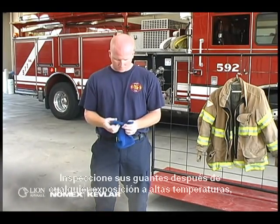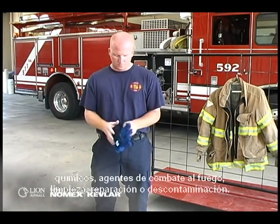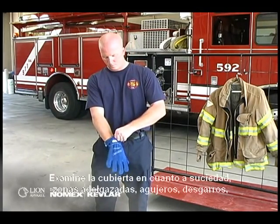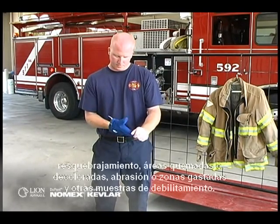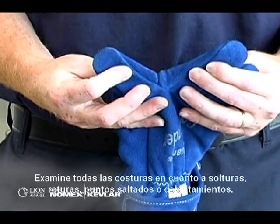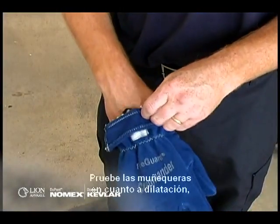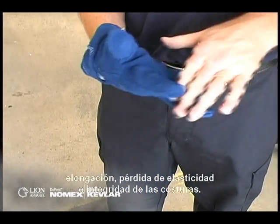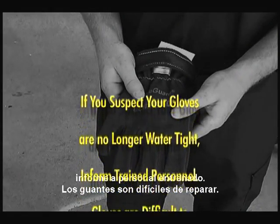Inspect your gloves after any exposure to high heat, chemicals, firefighting agents, cleaning, repair, or decontamination. Examine the shell for dirt, thin spots, holes, tears, embrittlement, burned or discolored areas, abrasion, or worn spots, and other signs of weakness. Examine all seams for loose threads, breaks, skip stitches, or weaknesses. Test the glove's protective wristlets for shrinkage, elongation, loss of elasticity, and seam integrity. If you suspect your gloves are no longer watertight, inform trained personnel.